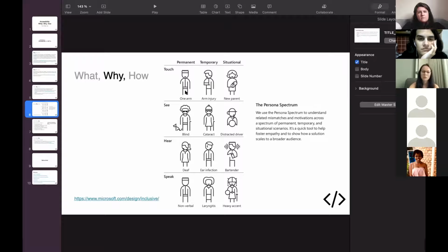But when you make a website accessible for a person who is in a state like this, then also people who have only a temporary arm injury can use it right away. And also situational, which would be, for example, a new parent: you have the child in your arm and you don't have both arms to use the website. So it will help all of them when you make it for the person in the worst state. And the 3 categories, permanent, temporary, situational, also apply to seeing or hearing or speaking. So it's always the best thing to do to make personas for the last group, the people with the most severe disability. Make it accessible for everyone.